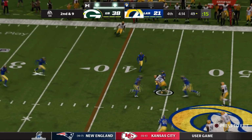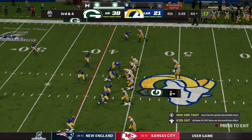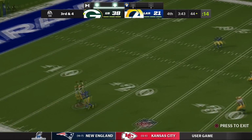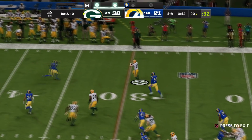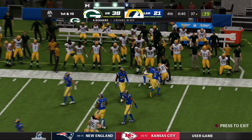Rodgers. Gonna find Tunyon again. I just think when you combine someone like Aaron Rodgers, already a great passing offense, with an even more elite running back than Aaron Jones, these are the results you're gonna get. The icing on the cake. Aaron Rodgers taking off. NFC North, once again, the kings of the NFC.